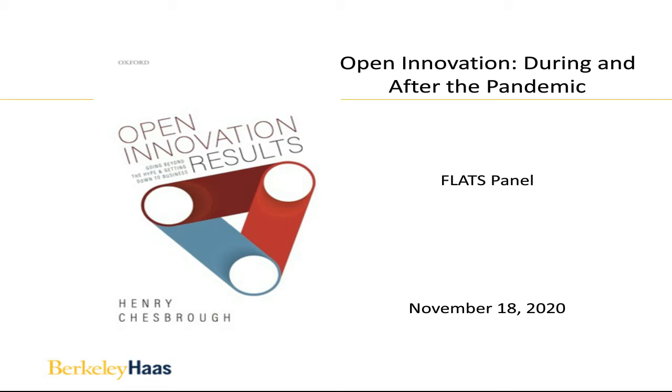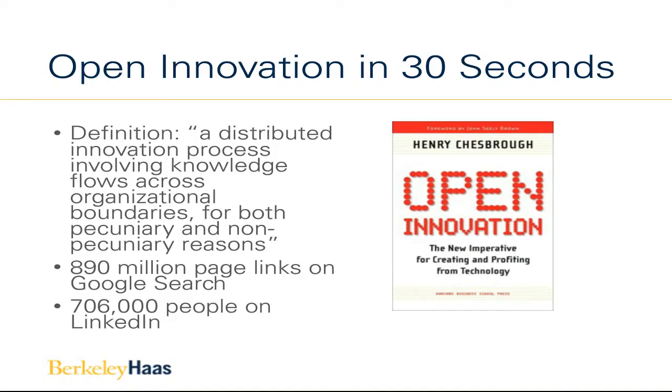So let me start by quickly introducing open innovation. Matsuoka-san talked about using the Linux operating system and bringing with it a community of developers that, along with the cloud providers they're working with, might make this the most open supercomputer we've ever seen. But I'm credited with being the father of open innovation for a book that I wrote 17 years ago. Very briefly, the idea is about knowledge flows across organizational boundaries for both pecuniary and non-pecuniary reasons.